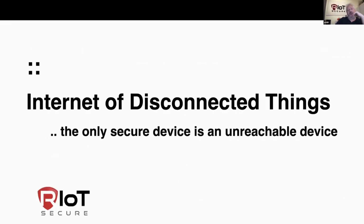I mean, we have a unique approach, and actually we've been talking to a lot of the microcontroller manufacturers, and one of them said to us, we haven't thought about this approach to doing security, and they were very interested, and they were still having ongoing discussions. But the principles that we have is that I wrote a white paper a couple of years ago talking about the Internet of Disconnected Things, which is kind of the oxymoron of IoT. But the reality is the only secure device out there is one that's unreachable, right?